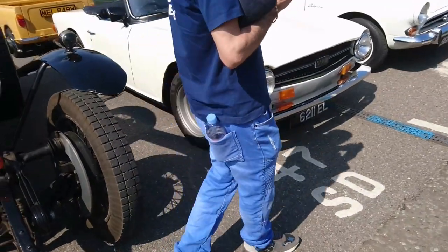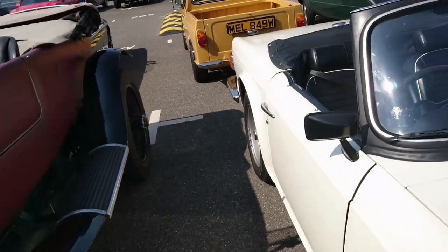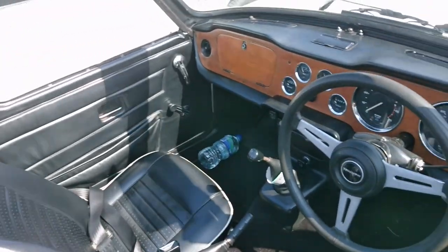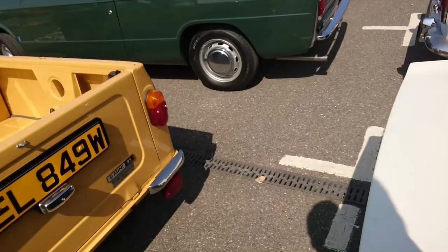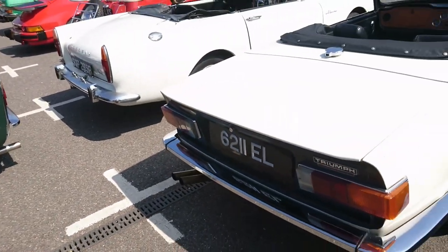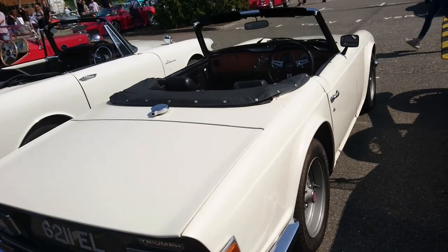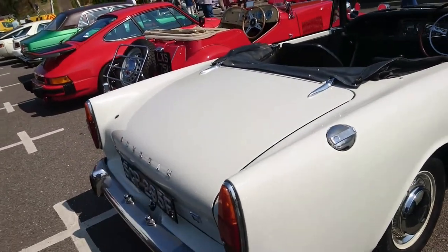Another TR6. Again, I think this is the fuel injection, the British market car. Nice full instrumentation from the Triumphs, of course. That's what we do like, viewers. Yeah, injection, I don't know what year this is because it's a personal plate, but they were made between 69 and 76.